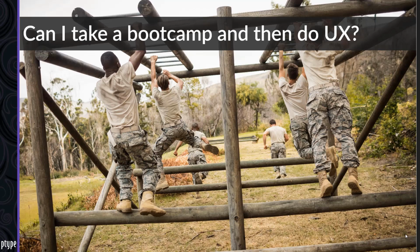Can I take a boot camp and then do UX? Sure. And I can take a developer boot camp and announce I'm a developer. You're a developer. What kind of programmer would you imagine I am after a 3-day workshop? This is what kind of UX practitioner I imagine you might be after a boot camp. Serious processes and projects require experts and specialists.